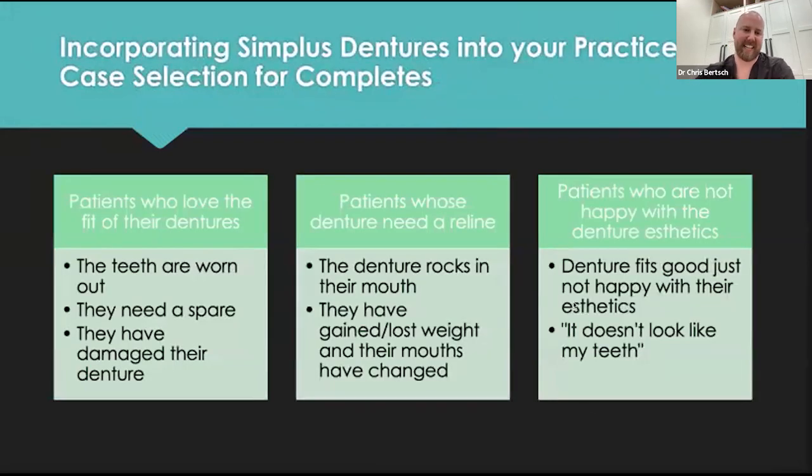So incorporating dentures, the case selection. My recommendation would be starting with patients with dentures. From my experience, when patients come in with dentures, they love the fit of their denture, but the teeth are worn out. It's been several years, they can't chew like they used to.